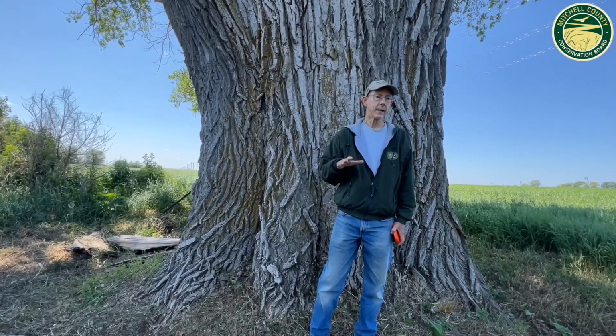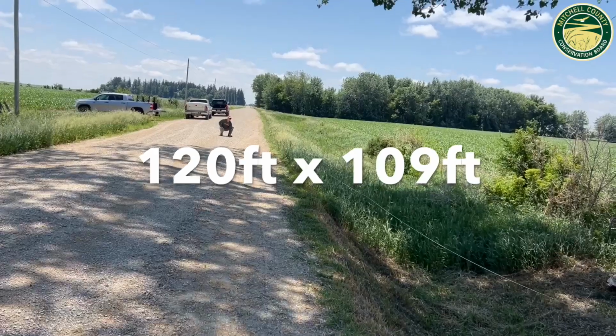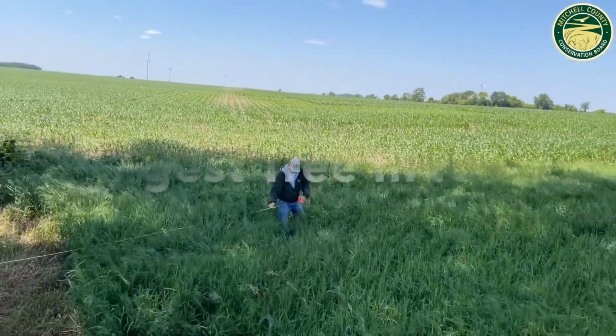And today I finished up the measurements and got the crown spread, and we determined the spread was 120 feet by 109 feet. And not only the champion cottonwood, but the largest tree in Iowa, which is pretty cool.